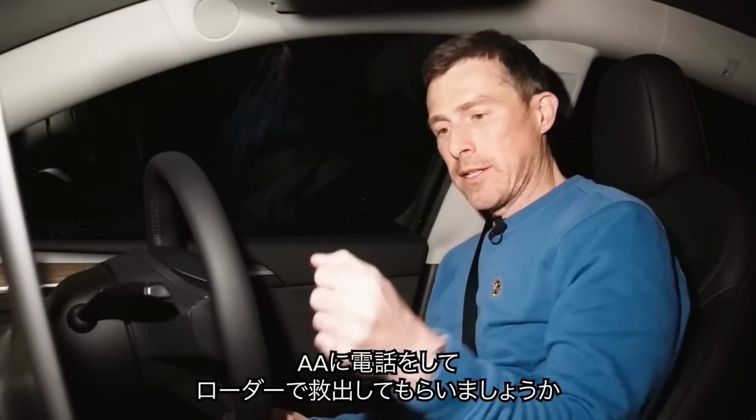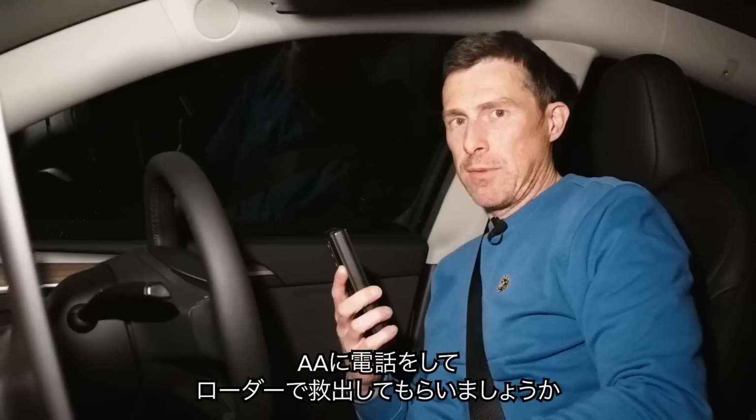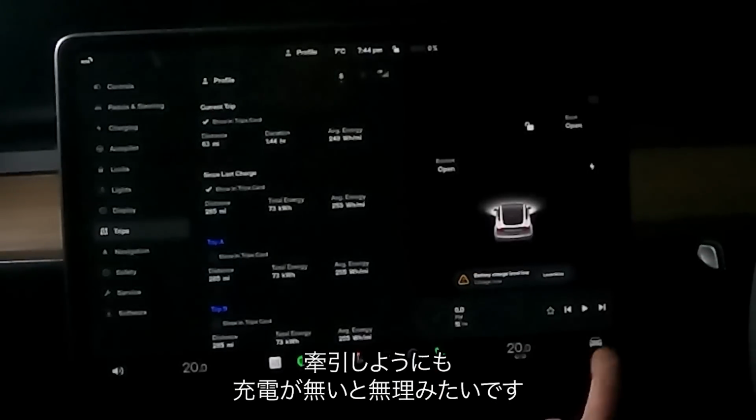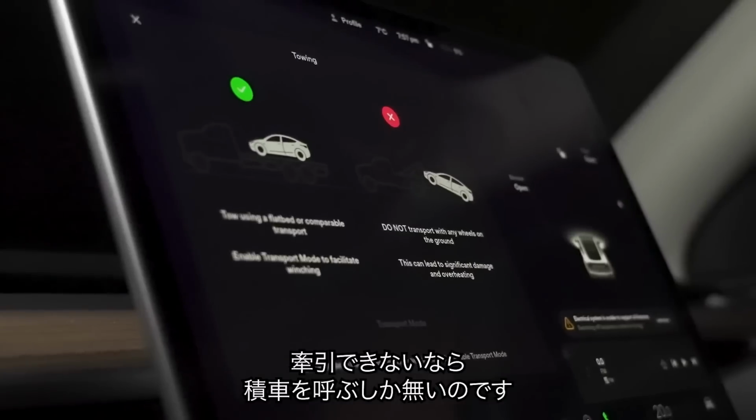I know. I'm going to call the AA. We're going to need a low loader to come and rescue me. This car can't be towed because look at this. If I go into service, I can't just be towed, I need to be lifted. So I need a flatbed.